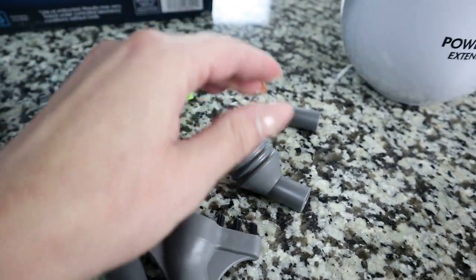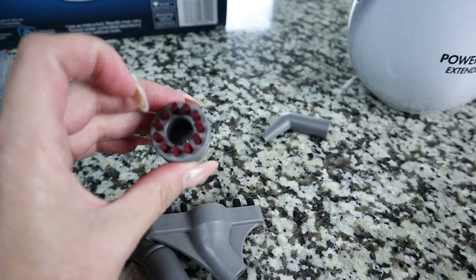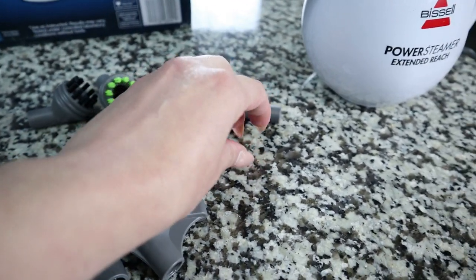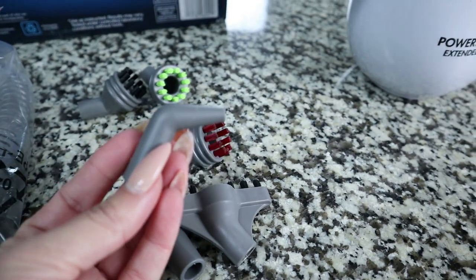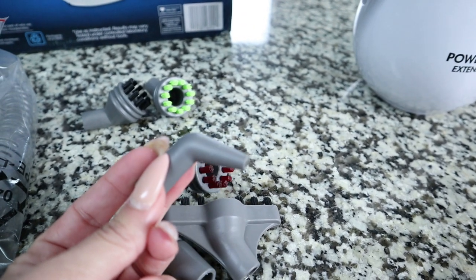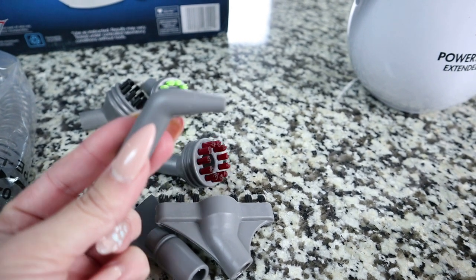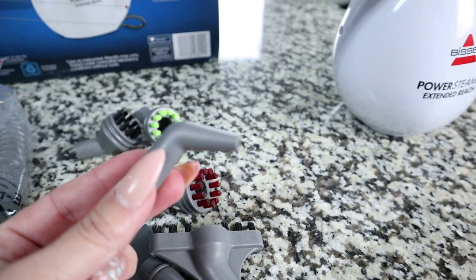This one's gonna be for the bathrooms, the green one, and the red one I'm gonna use for the kitchen. So I'm gonna use it to scrub out the inside of my refrigerator if I need it. They also have this little one where you can get in the crevices of anything. And a lot of people were using this in the refrigerator to get into those spots that were kind of hard to get under the glass.